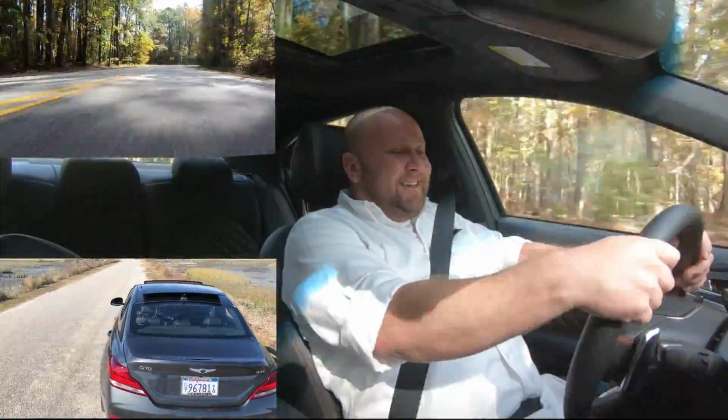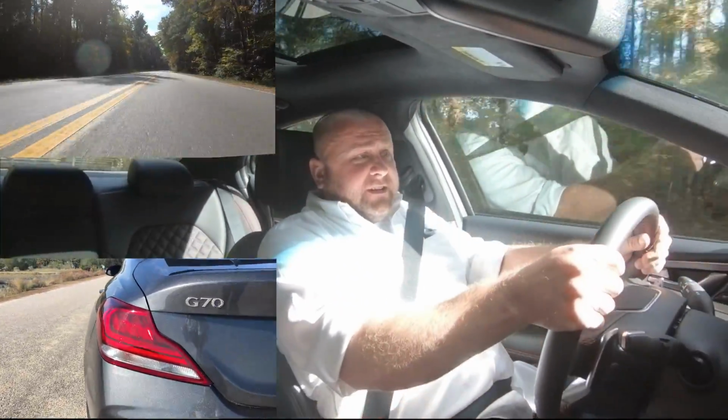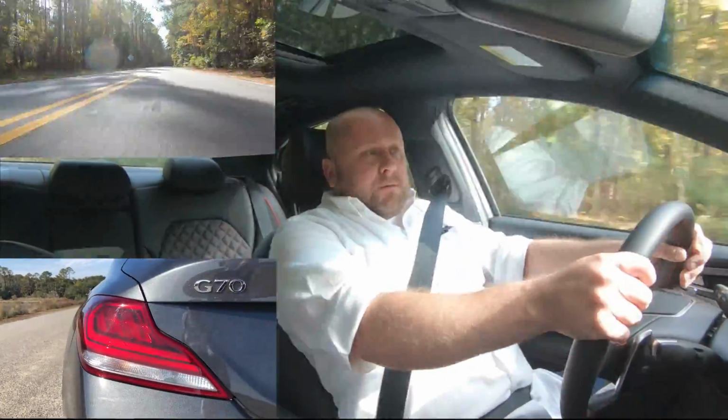So I had to write my notes on a post-it for this one. Been a little busy lately. I just didn't want to forget some stuff. Okay, so yeah, rigidity, agility, and refinement. So let's talk about the first one.